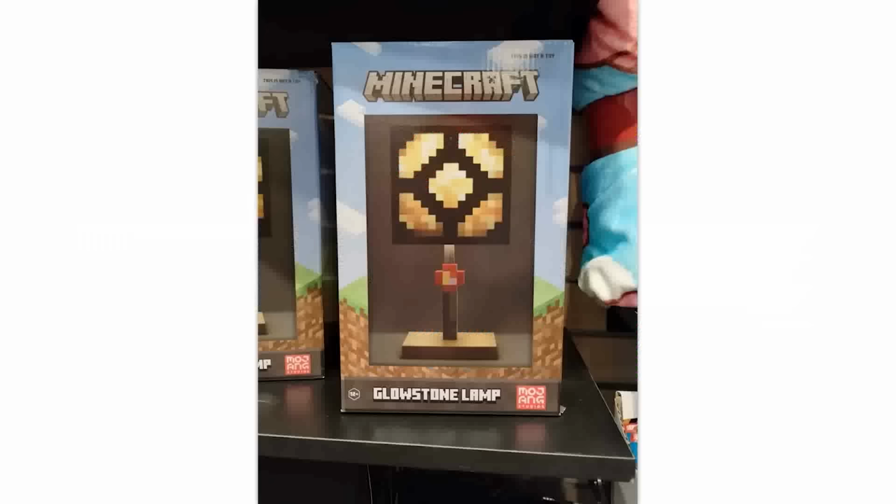This glowstone lamp. It would look so much better if there wasn't a redstone torch under it. Like, I know that's how it's supposed to work, but it's just ugly.